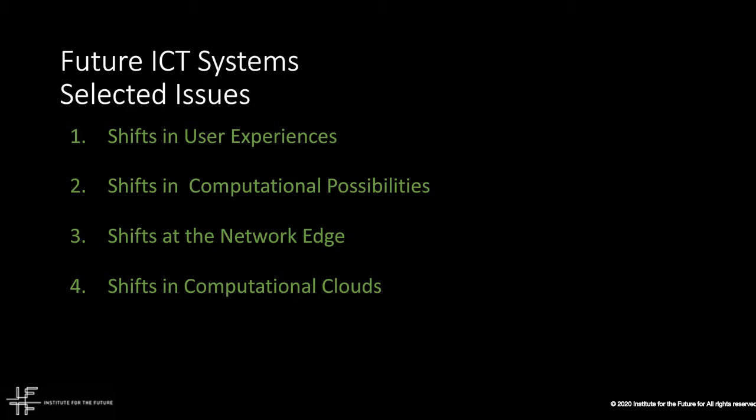Mike, it's Dean here, and to our audience members, just bear with us. Mike, take your time, no problem. We'll solve the problem. When you manage to recover your slides, we'll go through them. All right, can you see that? Future ICT systems, selected issues. Go ahead, Mike. Okay, great. My apologies.